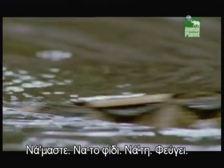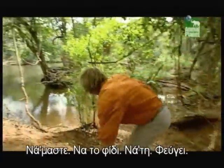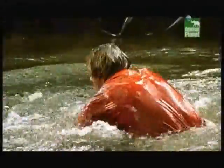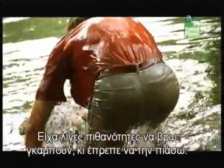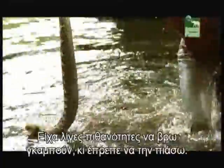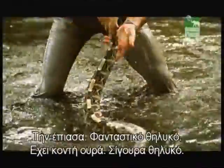There we go. There's a snake. There she is. She's going to get away. The chances of me actually finding a gaboon were slight. That's why I just had to go for it. I got it.